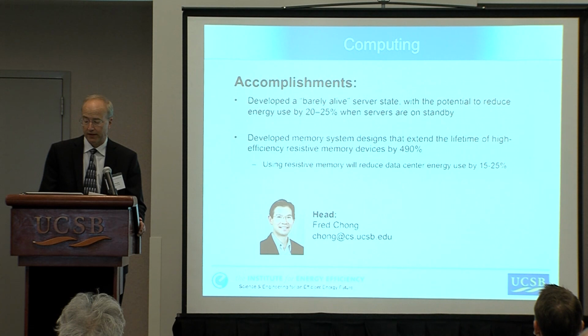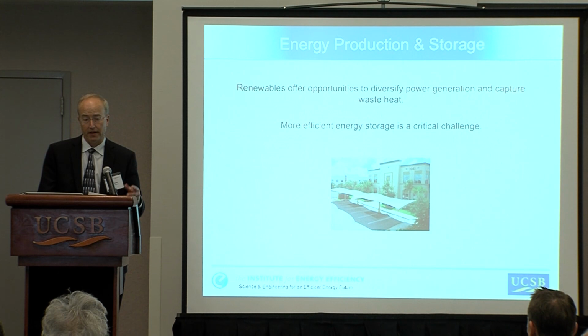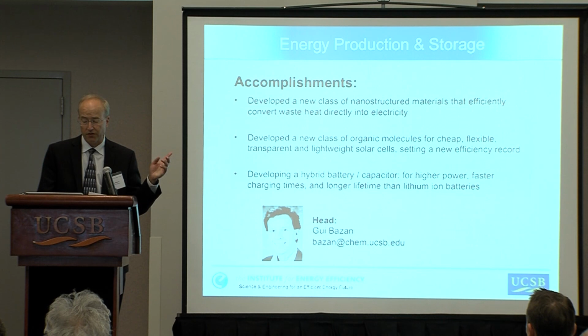And then the general area of energy production and storage, run by Guy Bazan. So renewables are important, and Alan Heeger and others have been developing polymer-based solar cells, and there's a large thermoelectrics group here. And Galen Stucky and others have been focused on energy storage, at solving that. And so these are three accomplishments.